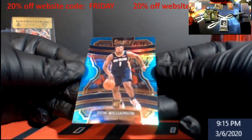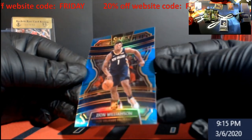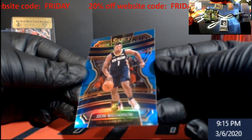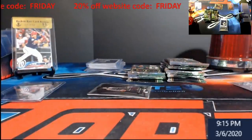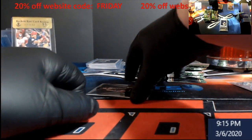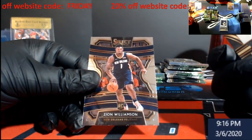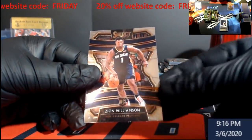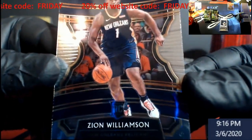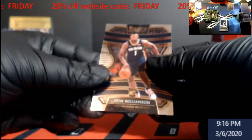As you guys know, I always look it over. Some light printing lines. Definitely safe, you can get those out. It's really hard to see it. So we are doing well with the Zion. Kevin Durant. Oh, there's a Zion right after it, too. What do you know? Premier level. Regular Zion rookie. Two Zions in one pack. You gotta be kidding me. Wow. Just the base rookie, number one.